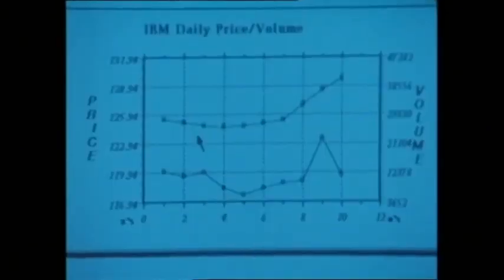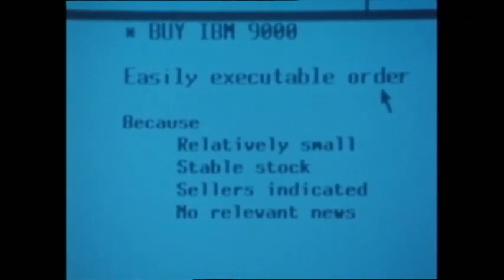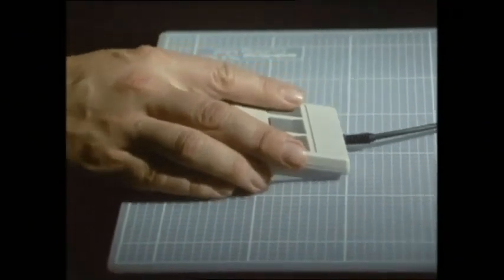Asked about buying 9,000 IBM shares, the program will give the broker a breakdown of IBM's recent performance, followed by an assessment of how difficult the deal is to execute. It supports its conclusion with reasons, in this case that because the order is a small one, and because there are sellers about, it is easy to do. Systems like this can easily be converted to deal by themselves, without any human intervention at all.